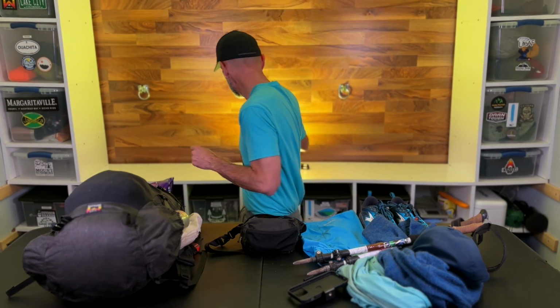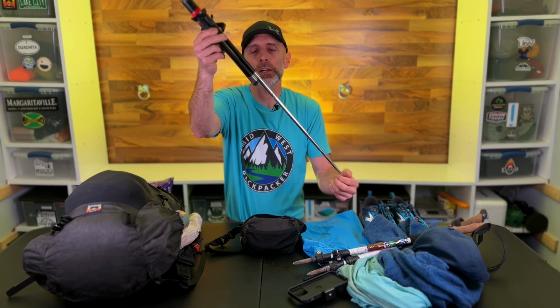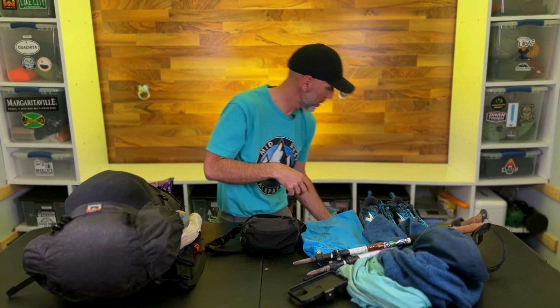One of the ways that I'm saving weight this time is typically I travel with this big tripod that extends out to be about 4 feet tall. It's metal. It has this head on there. This whole thing weighs a little over a pound, and I usually bring as a backup this small little UltraPod tripod. Not bringing either one of those.